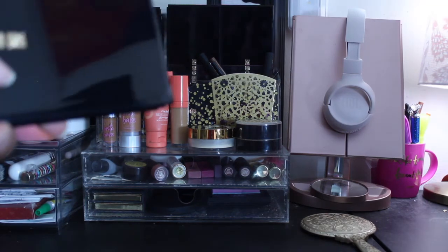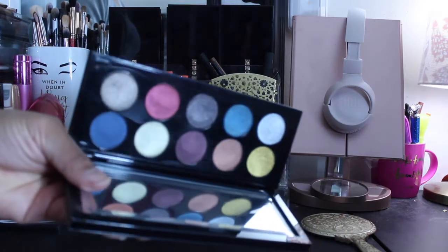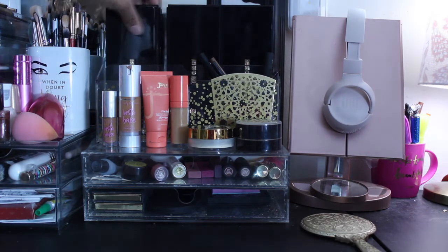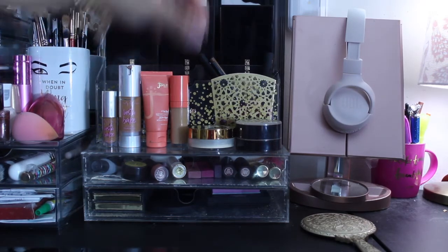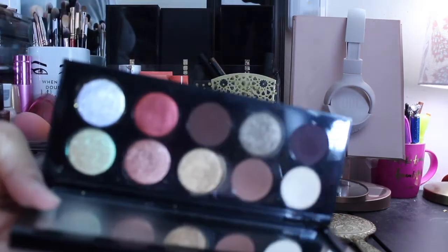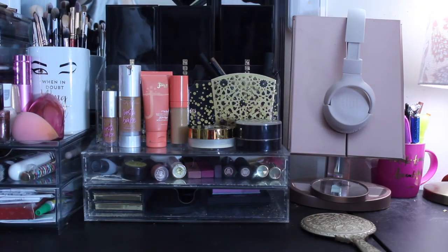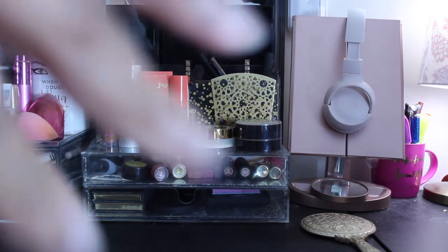This one is number 4. I think this one is number 5. Nope. This one's number 5. I just want to give these some loving because they sit in their little pretty boxes and I don't touch them as much as I need to. This one's number 6.